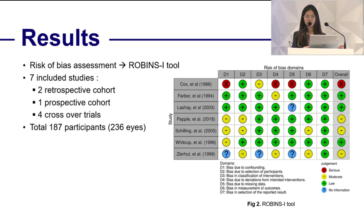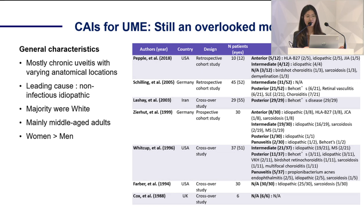So, ROBINS-I tool showed varying level of bias from low to serious, with one identified with serious risk. Only 7 papers were found to be relevant, with a total of 187 participants, still scarce and rather overlooked. And most subjects had chronic episode of uveitis, with non-infectious idiopathic as the leading cause. Majority were white, mainly were middle-aged adults, and women proportion was slightly higher than the men.